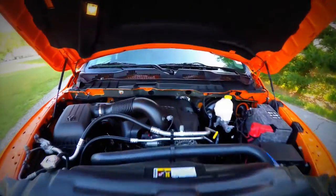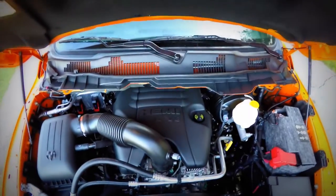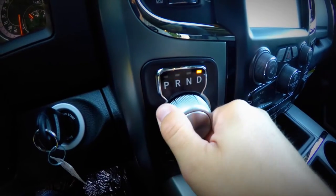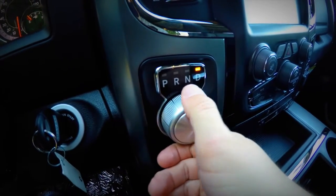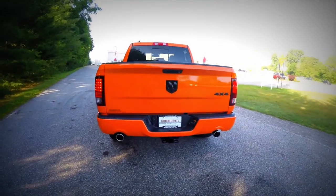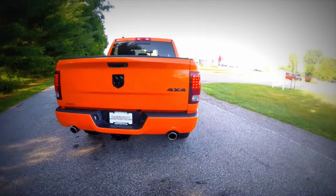The vehicle is four-wheel drive. It is powered by a 5.7-liter Hemi V8 engine with the 8-speed TorqueFlite automatic transmission. It is painted in the striking ignition orange. Also has the black accents.